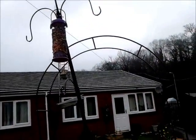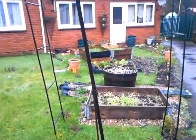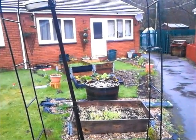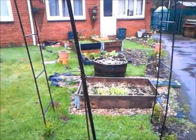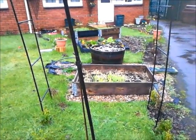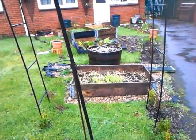The birds aren't taking any notice of the field at the minute. That's basically my little mini garden. You can just about make out my poly greenhouse and shed in the corner there, which is a separate compound. This is all the garden I got, which is why I needed an allotment. I mean, we're only talking, what, 20 something feet?